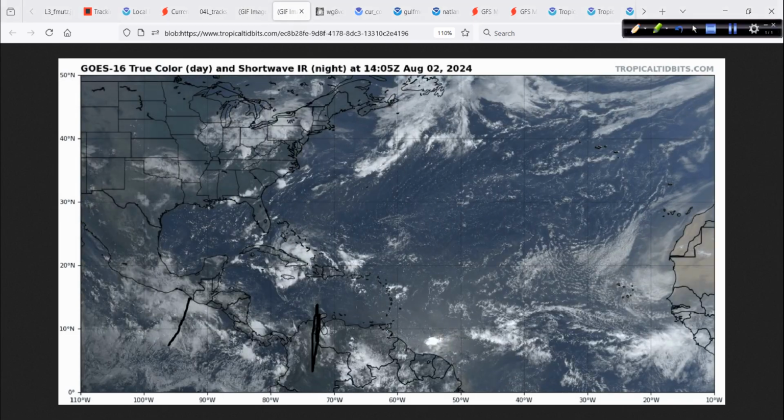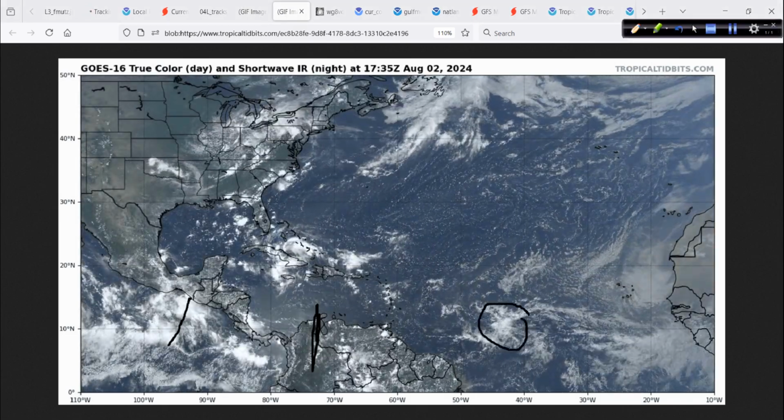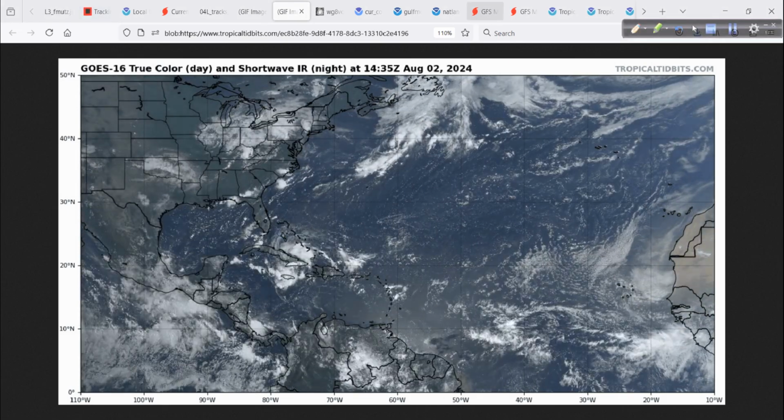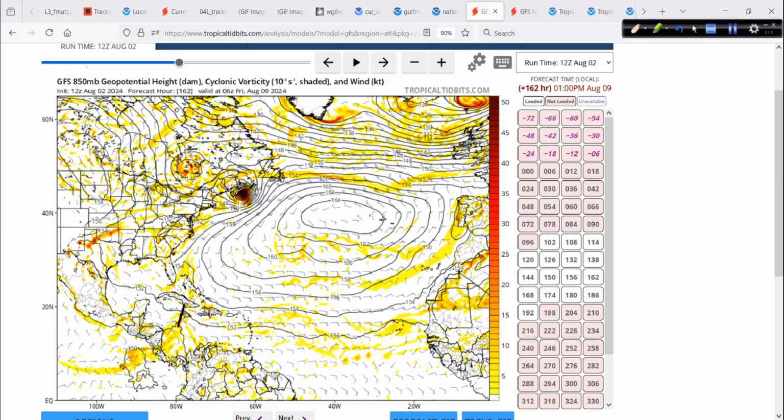That one right there is on the GFS, as I was just showing you, this little feature here in about a week's time. And where that ends up could be very interesting. I know you can look at it yourselves, but we'll just stop it at a week.